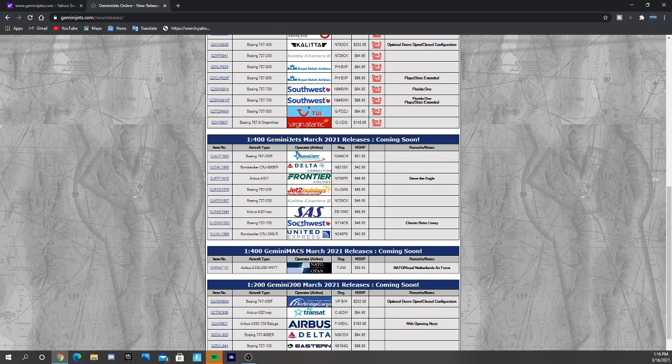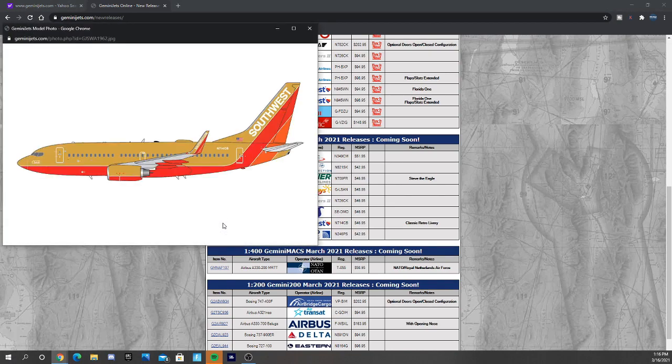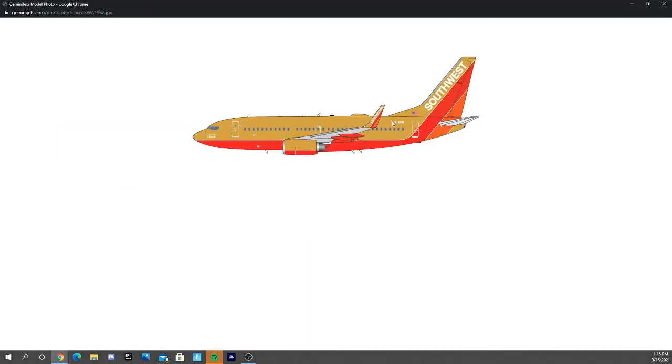Next, we have the Southwest Boeing 737-700 in the classic retro livery. This is $46.95. Oh my goodness, this is absolutely gorgeous. I am so excited to have this as well as the Delta and Frontier. This is just an excellent release that we have been looking for.